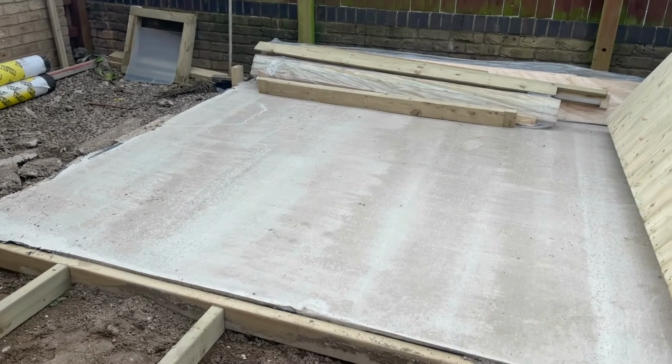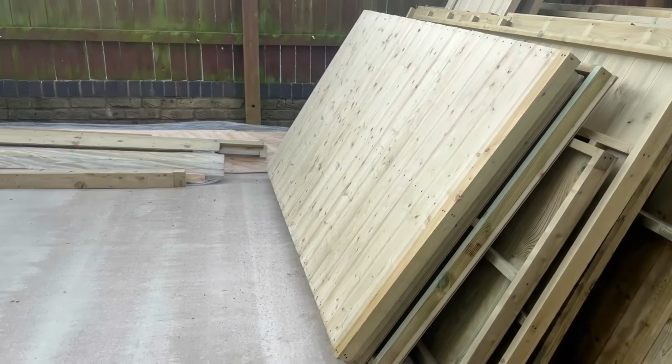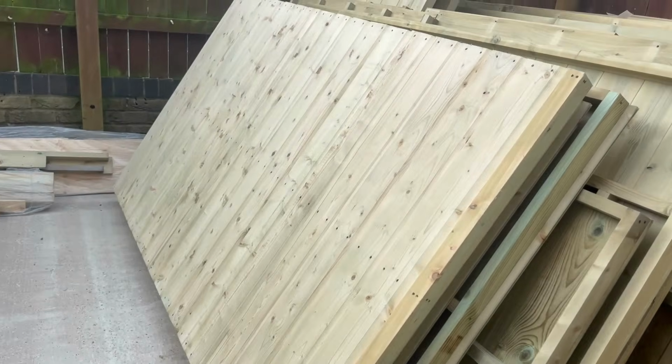I'll record as much of that as I can, but I'm not going to be in, so I don't know if I'll be able to do it all. But yes, I will be back in a couple of days. Hopefully it'll be built then, and we'll go through the whole process of having it plasterboarded, electrics, everything really.